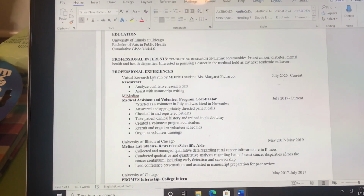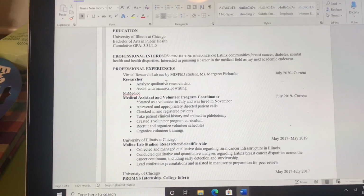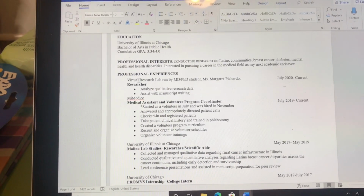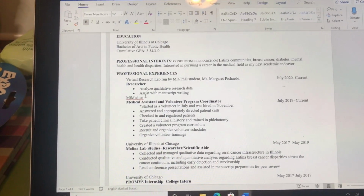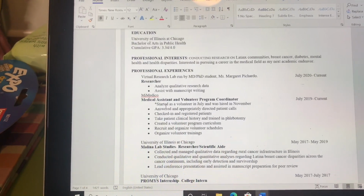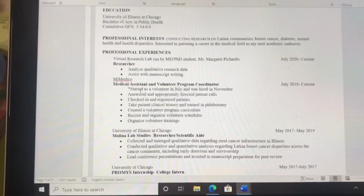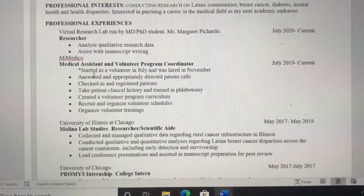For example, the most recent job that I'm doing is that I am part of a virtual research lab, and my job title is just researcher. I analyze qualitative data, and I assist with manuscript writing. So I just kept it short and sweet: this is what I do, and this is what I'm contributing to that project. You can read the rest of those if you'd like, or pause the video.